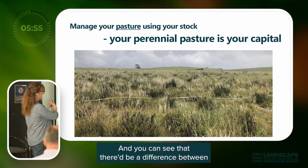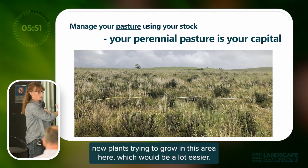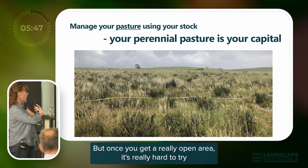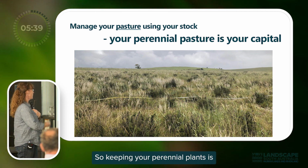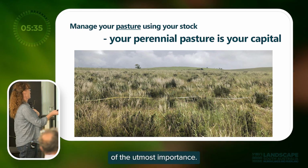And you can see that there'd be a difference between new plants trying to grow in this area here, which would be a lot easier. They've got shelter, they've got the good soil biology. But once you get a really open area, it's really hard to try and sow that. And we're trying some of that in our trials, but it's actually really hard to do. So keeping your perennial plants is of the utmost importance.